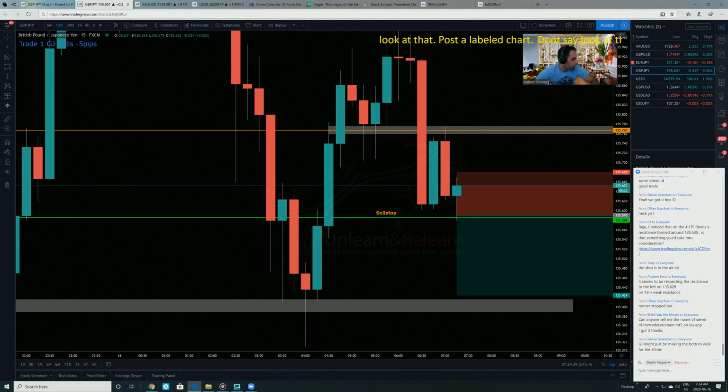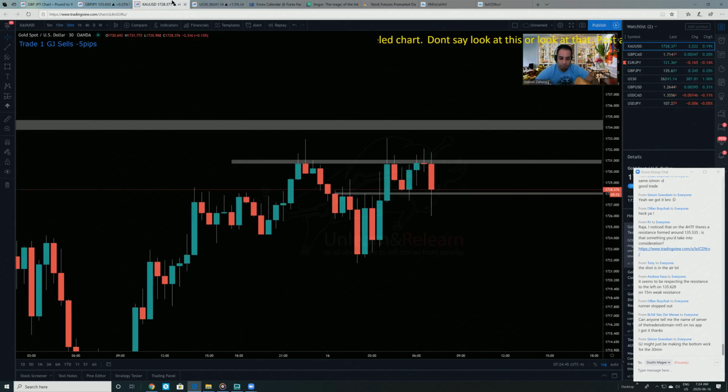Do you use indicators in the start, or have you been reading candles? I used to use all the indicators like Fibonaccis, RSI, Bollinger Bands, MACD, stochastics.